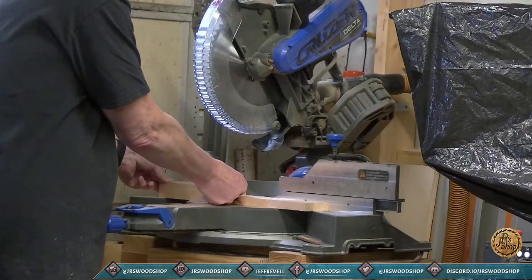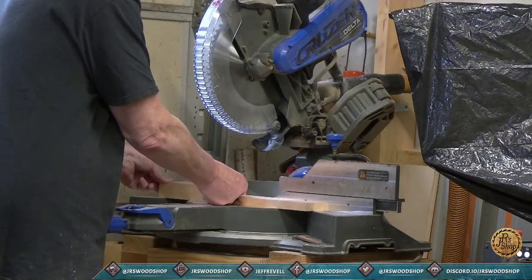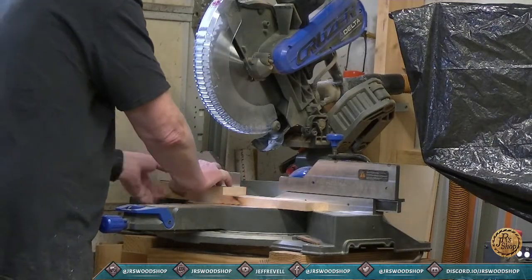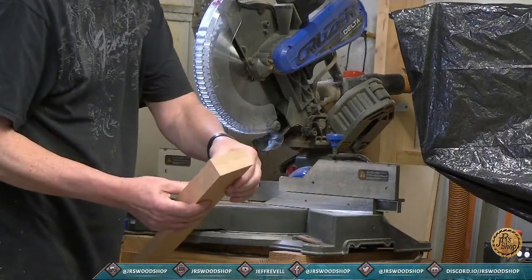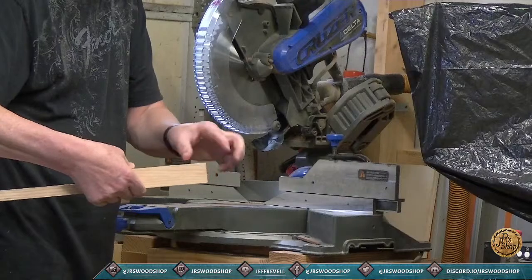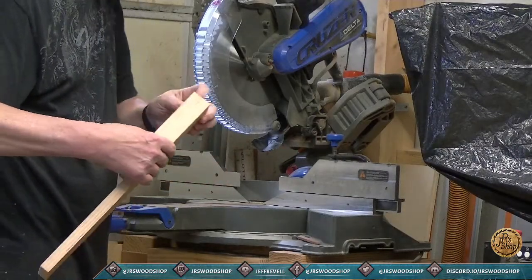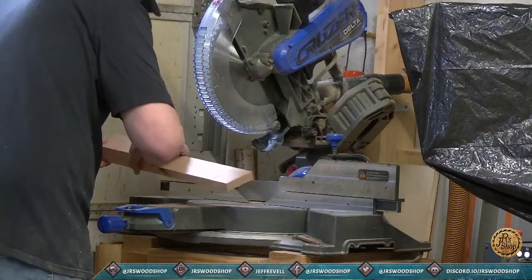And I can tell you that your fingers are more sensitive than anything else you could use, a straight edge or anything else. So when I line up, I get these two edges right here flush lined up, and I just use my finger to slide this top one back and forth until this is as flush as it can be. And it feels like one piece of wood.